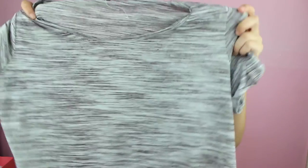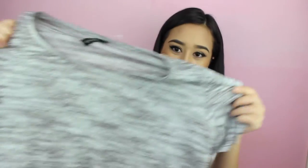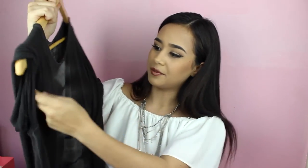Yeah, first one is like this. It's grey and kind of stripey-ish. And the next one is really, really soft actually. Kind of light wash black with a little bit of grey tie-dye kind of thing happening in the middle.